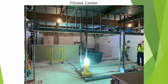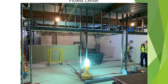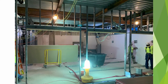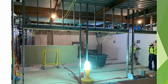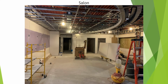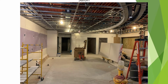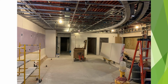Other construction updates, we are continuing along in the fitness center and spa and salon, continuing on track right now. So you are looking at a picture of the new fitness center right now. We have metal framing up for the new walls. You'll see some of these openings are for large double doors that will go into the area we're looking at, which will have the new fitness equipment. This next picture is of the new salon on the second floor. We're looking at the private spa rooms in the back, and the wall on the left-hand side of this picture will have the new spa area.